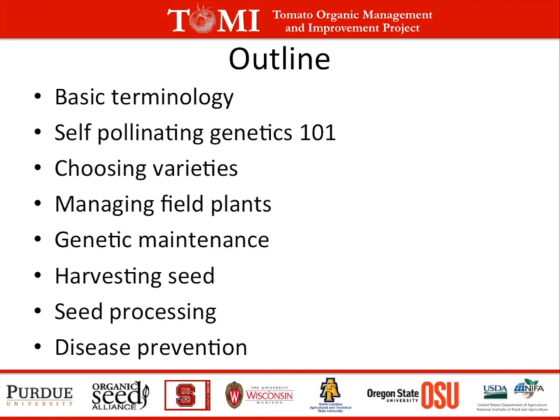I'm going to start out with just a basic overview of what we're going to talk about today. I'm going to start with some terminology, most of which I'm sure you will already be familiar with, but I just want to make sure that we are all on the same page and understand definitions in the same way for our discussion today. And then I will be talking about some genetics and how the genetics play out in a self-pollinating crop, which will help you understand some things as you go through your seed saving and seed production adventures. And then Julie's going to talk about choosing varieties and managing field plants, as well as genetic maintenance and harvesting of the seed. And then I will come back and talk about some seed processing. We'll be talking about fermenting tomato seed. And then Dan will wrap up with some disease prevention discussion.